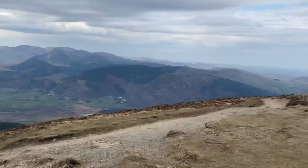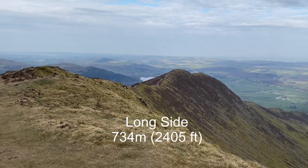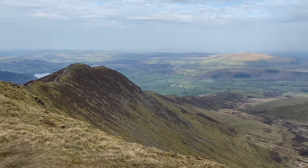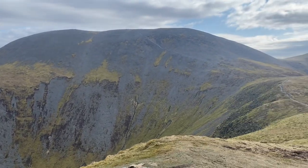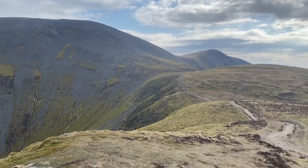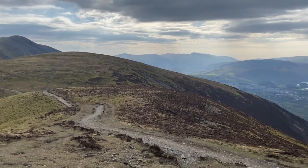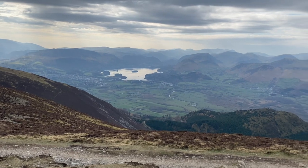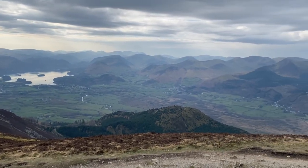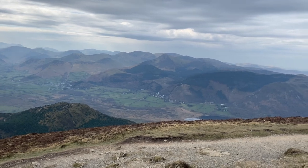Moving on. Okay, so we're on the summit of Longside. That's looking over to Ullock Pike, I'm going to next. That's looking over to Skiddaw, I'm going to after that. Back to Carlside, where I was before. Lower Man there on the far horizon. And then around to Derwent Water, Coaldale Valley, and back around. Wind's got up a little bit. I'm trying to cover the camera to stop the wind noise. I hope it's working.